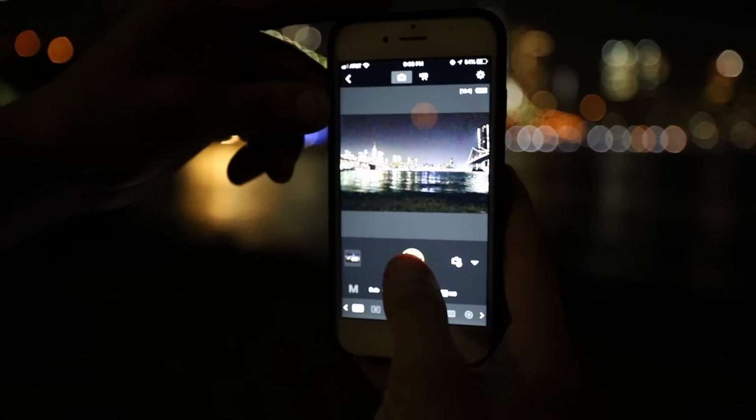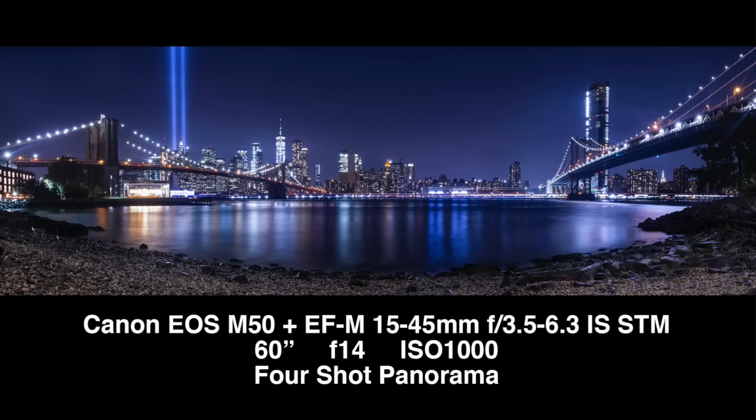Today we are in the beautiful Dumbo, Brooklyn, in partnership with Canon. Photographing, this is one of my favorite New York City neighborhoods with the Canon EOS M50. Very powerful little camera.